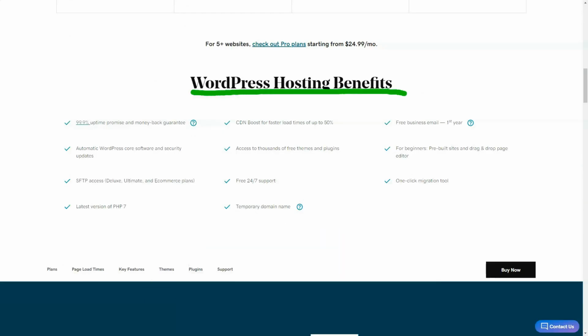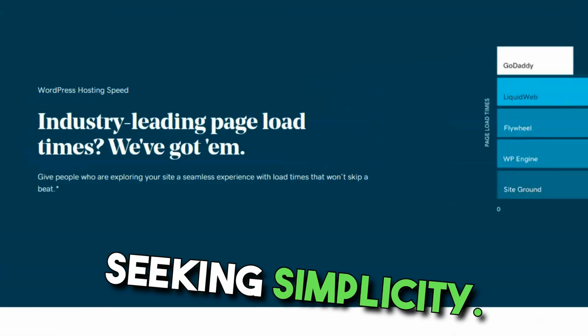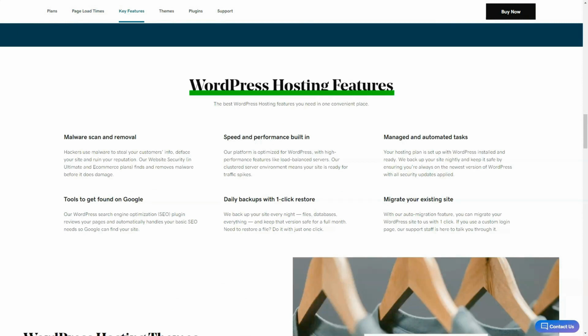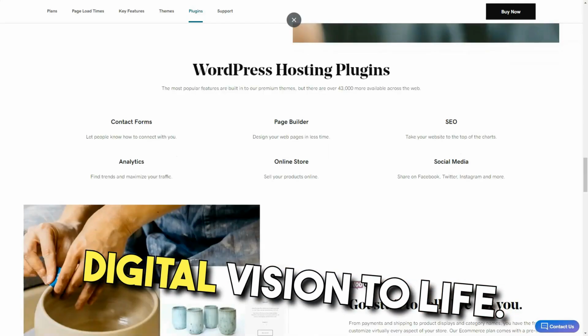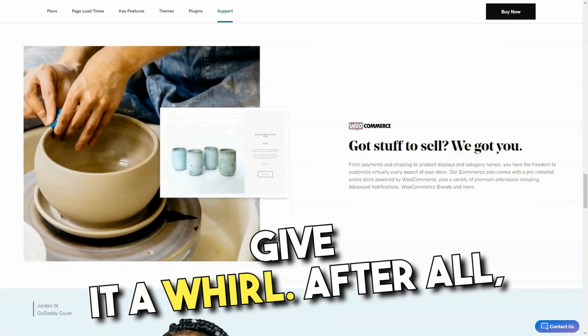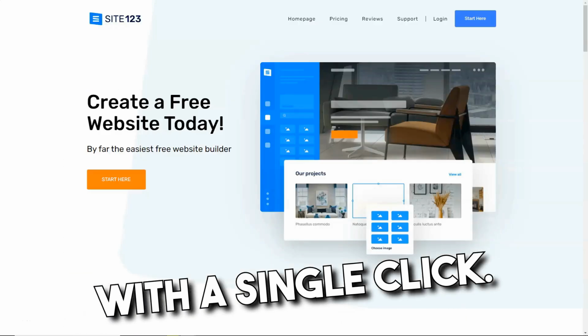In conclusion, GoDaddy Websites Plus Marketing is a solid choice for those seeking simplicity. But if you're a customization junkie, it might leave you wanting. As for me, my GoDaddy adventure was enlightening. It's not just about domains, it's about bringing your digital vision to life. So, if you're on the fence, give it a whirl. After all, every great journey starts with a single click.